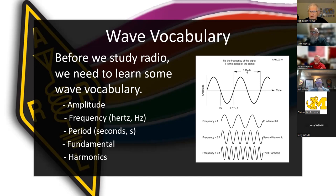Now, when you turn on your radio and you turn to a specific frequency and key your mic and broadcast, you're broadcasting on a particular frequency, which we will refer to as the fundamental frequency, the frequency you want to talk on. However, at the same time that you're talking at a particular frequency, your rig is also sending out repeats.